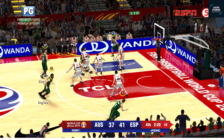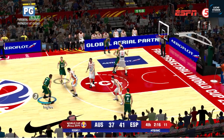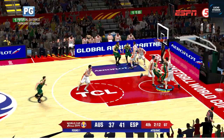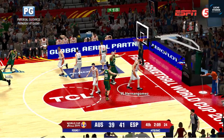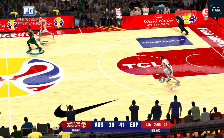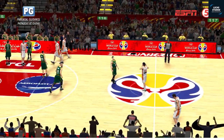Mills gets the screen from Baines. Mills dishes to Baines. Pass to Ingles. There's a screen. To the inside. Shot's good by Baines. Baines has got 4 points in the quarter. Gone 2 for 5 on field goal attempts in the fourth quarter.